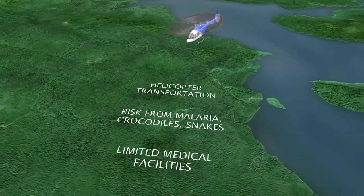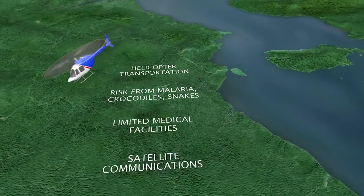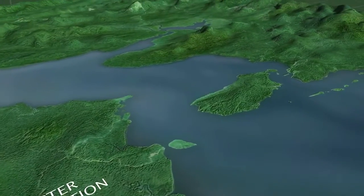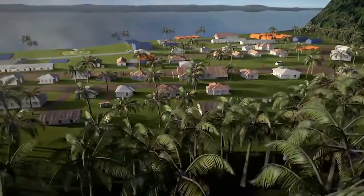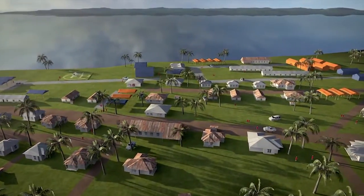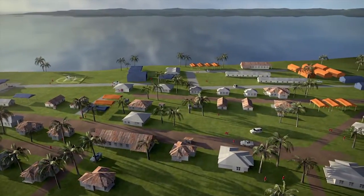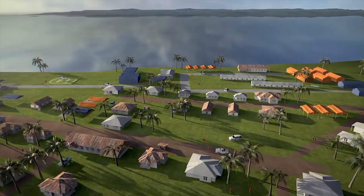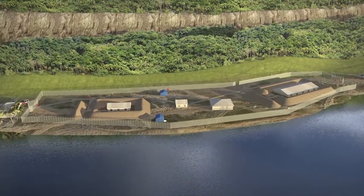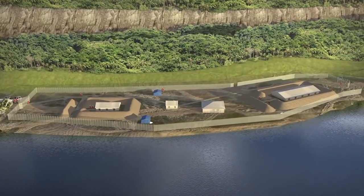Detailed logistical planning has been needed to ensure safe operations in an area this remote. A main base camp at Wawassi will house a team of 100 people. At its peak, the survey will employ some 1,500 people, most of them from the local communities. A bunker has been built on the coast nearby to secure the 20 tons of explosives required.